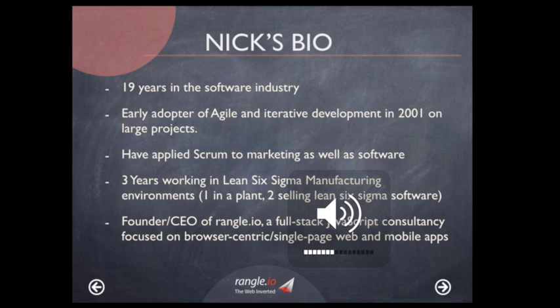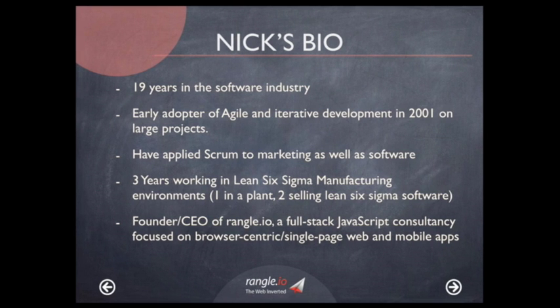So a little bit about myself. I have 19 years in the software industry, and I was a very early adopter of Agile and iterative development. I started off using the unified process from Rational, moved to Agile and Scrum. Applied Scrum to marketing as well as software and different business processes. And I also worked 3 years in Lean Six Sigma manufacturing environments. One in a plant, actually working in the plant, and the other working for a software company that sold Lean Six Sigma software. And I'm the founder and CEO of Rangle.io, and we're a full stack JavaScript company focused on browser-centric single-page apps and this next generation web architecture that's being built on top of JavaScript solutions.